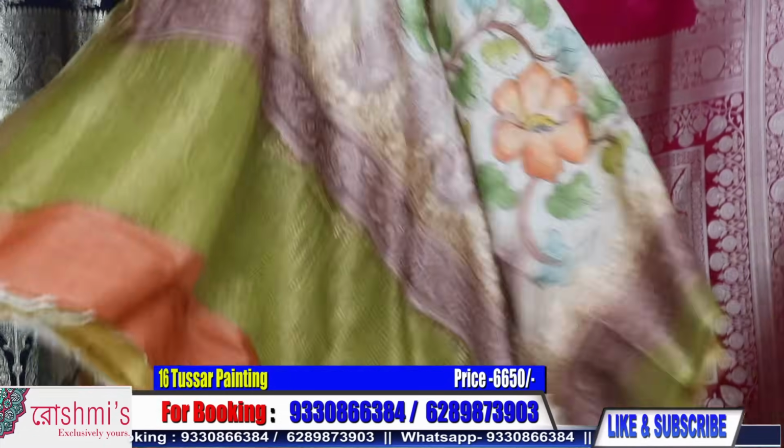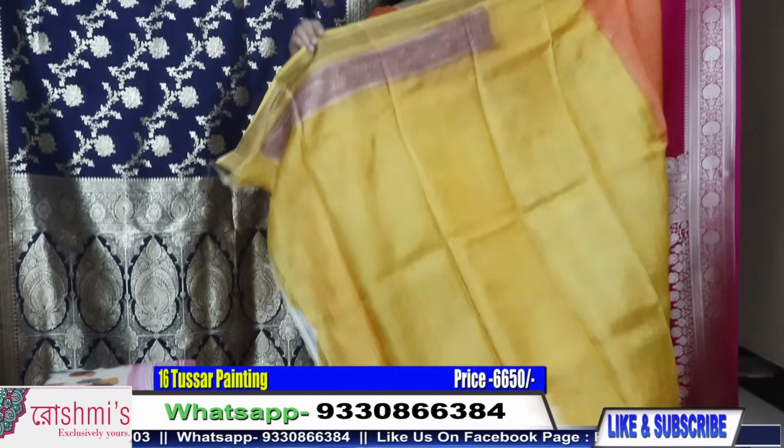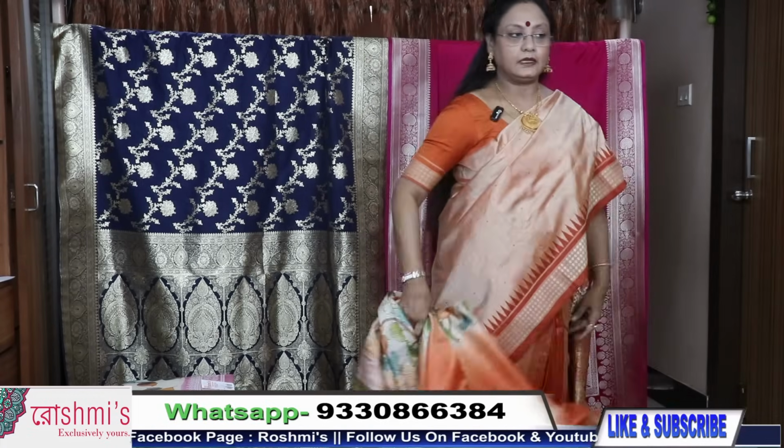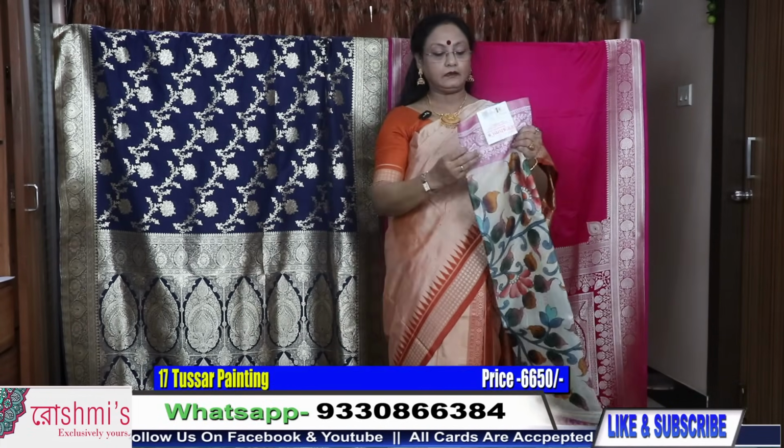This is the blouse piece, and on the blouse piece also you will get this type of embroidery. These all are machine embroidery but with kalamkari painting. Now number 17.